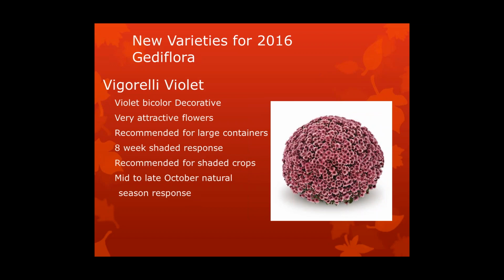Vigorelli Violet, one of 2 new Vigorelli colors from Gediflora, both bicolors. Again, a really attractive look here. Smaller flowers, but just covered with them. And this will do very well in large containers. It's a shaded response at 8 weeks, and it is recommended for shaded crops, but it's going to be a little later. And again, another very late natural season variety, mid to late October.